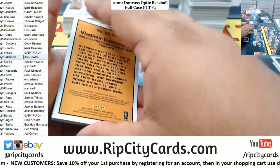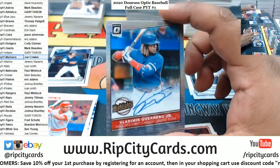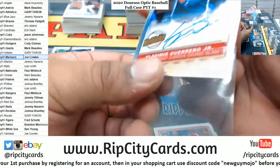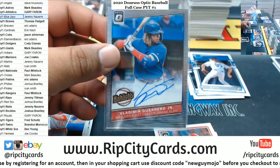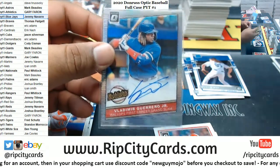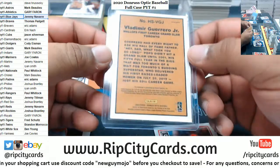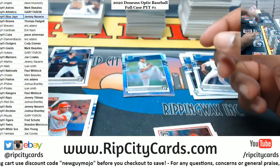Getting chores done while watching. Nice. Speaking of nice, Vladimir Guerrero Jr. with the highlights on card auto for the Blue Jays. Very nice. There you go, JP. There you go. My man comes in the room and gets a hit just like that. Very nice. It's not numbered, though. Still pretty sweet.